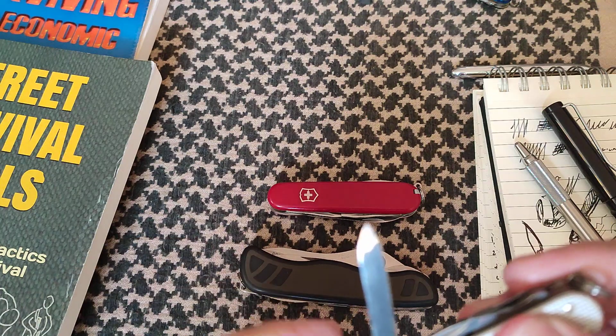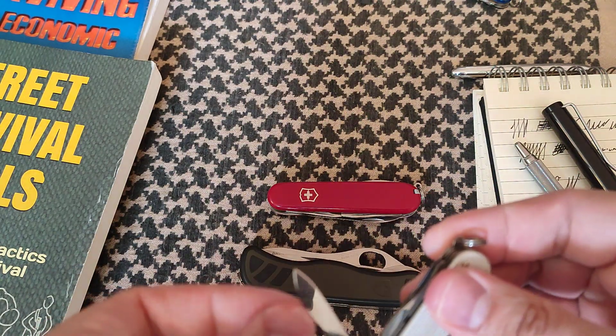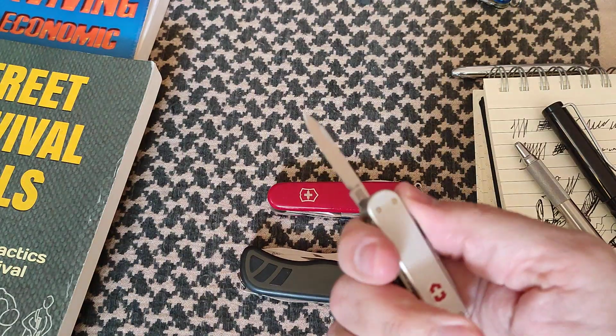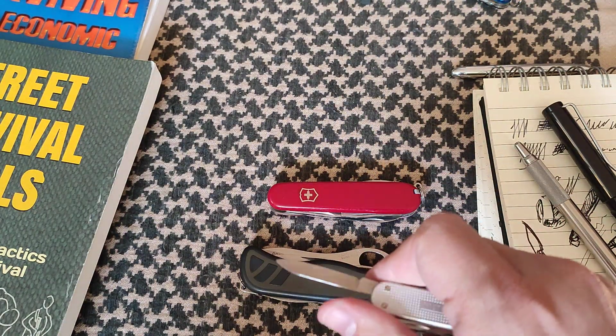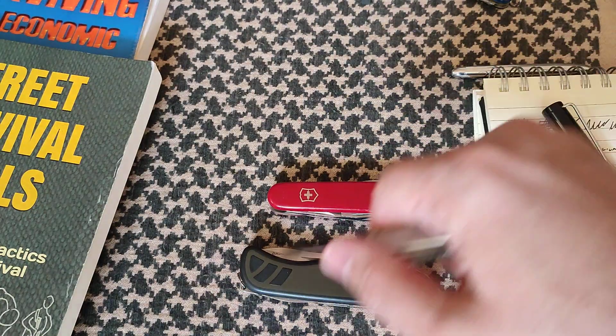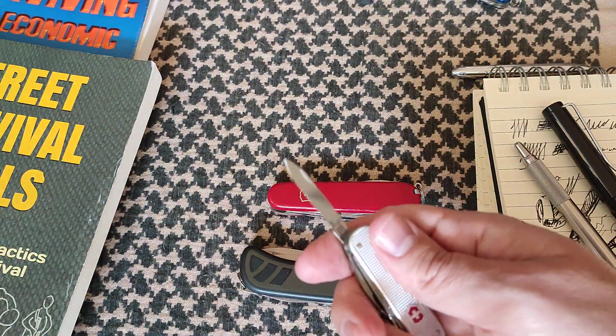You will have tiny options. You will have a tiny blade that, as long as you're careful, as tiny as it is, it will cut. I've used these for many, many years, and as long as you're careful, you're going to be opening little boxes, cutting tape, cutting a little bit of paper, cutting a little bit of cord here and there.